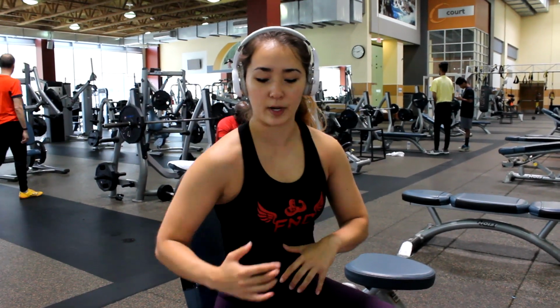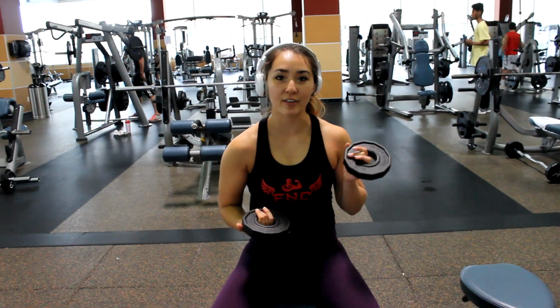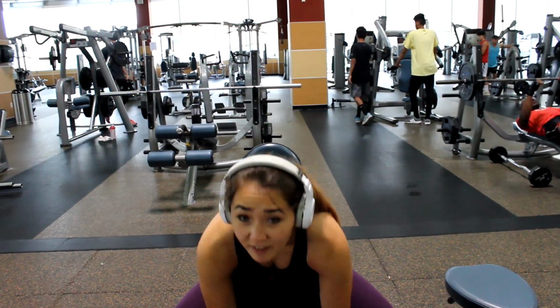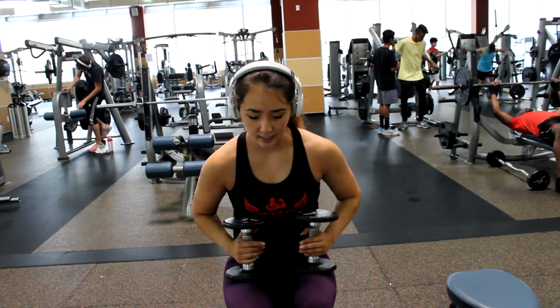So that is a mechanical drop set, which is what I'm going to be doing for this exercise because that was really freaking hard. So I found these 2.5 pound plates, so I'm actually going to do, for the final set, an actual drop set and keep doing those seated alternating front raises from parallel. So I am dropping 50% of the weight because we are at such a low weight already.